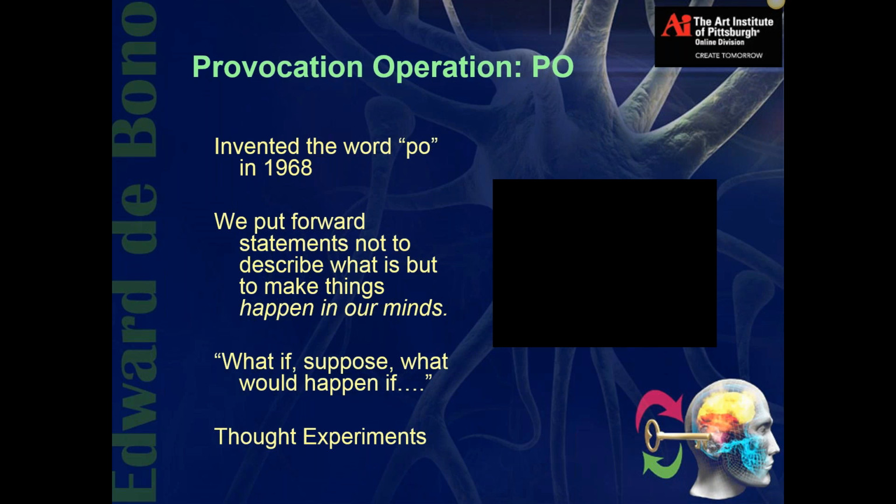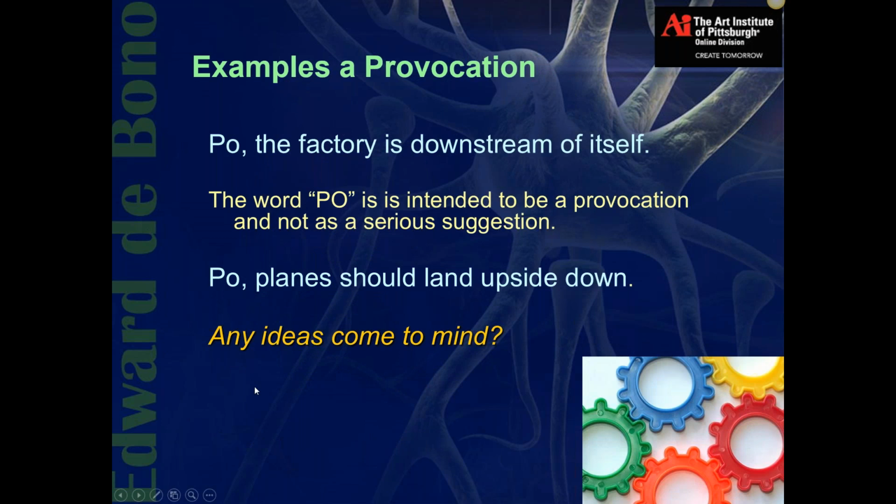Hopefully you can hear that. And that gives you an idea of the complexity of it, but it explains, I think, provocation just a little bit deeper than I could. And you heard it from de Bono himself. And so here's an example of what that might look like.